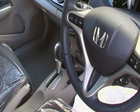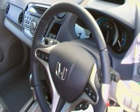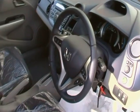And the automatic gearbox, mentioned already, very smooth with the integrated motor assist, which is the key to this hybrid. We'll drive it back over to the dealership just now.